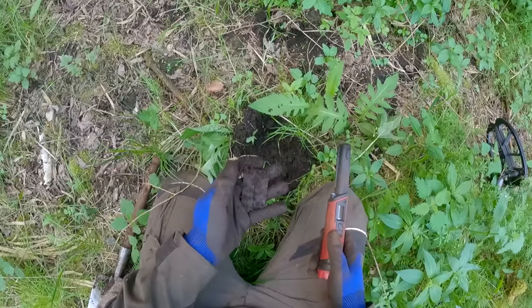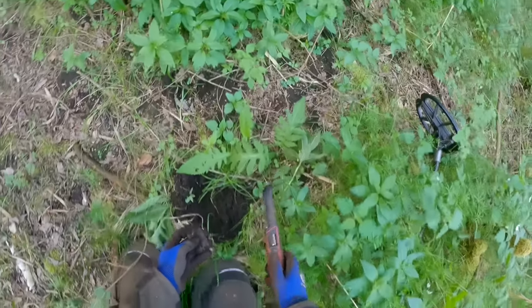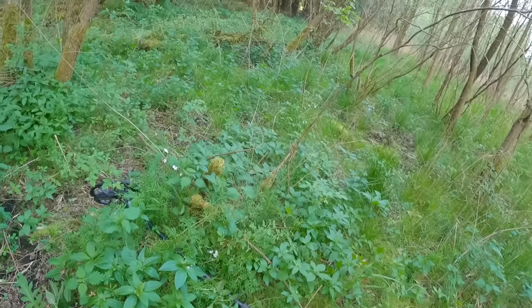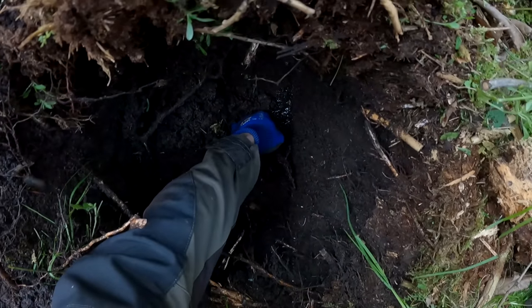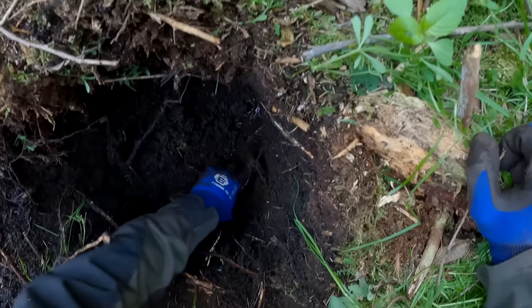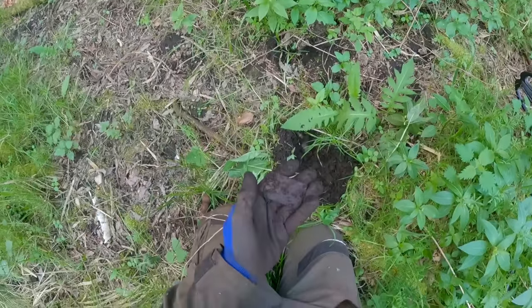What's this? Oh, yes, yes, yes, yes. Oh, finally something good, yes! And it is in the little swamp area here. Oh, that's awesome! And by the way, I stopped digging that hole, it was just getting way too muddy. And it was too deep, maybe another day, but finally!